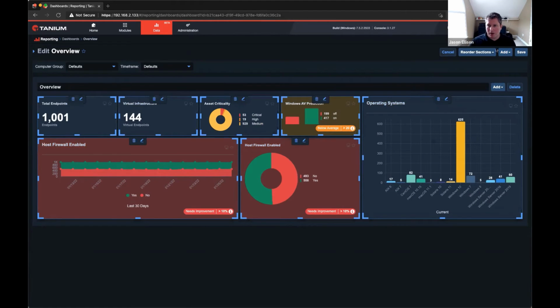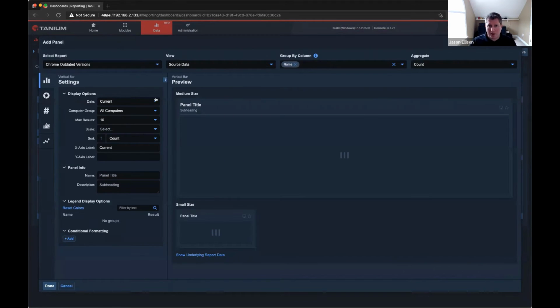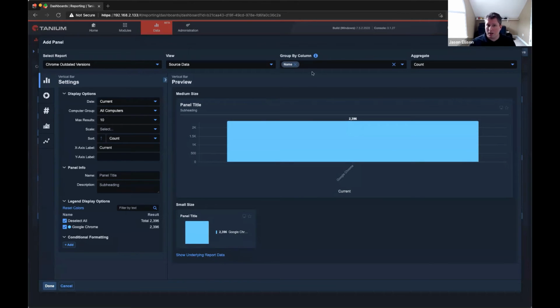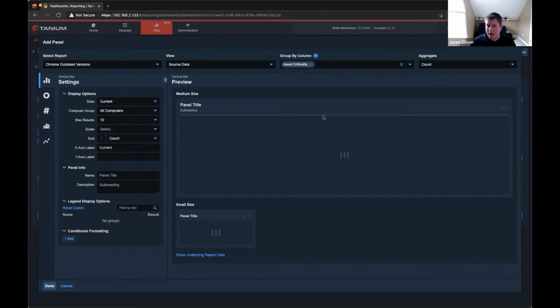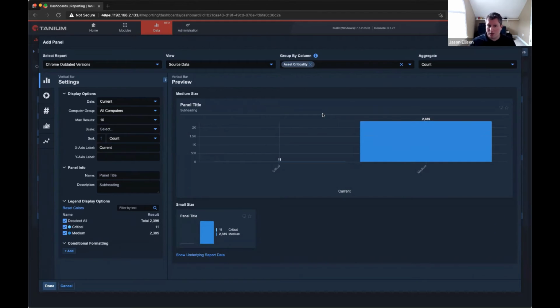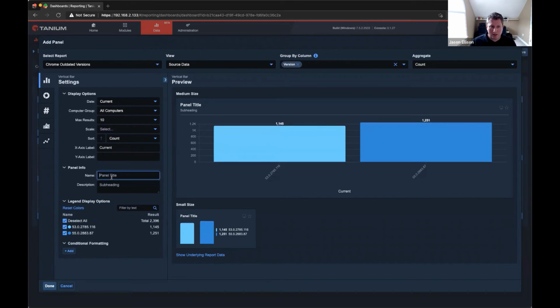When I come in here and I edit, we can add our Chrome outdated versions report that we just created. I don't have to set up a new source. I just pick that report, right? And then I can pick whatever columns I'm interested in here. So in this case, we could even do it by asset criticality. So we could monitor which endpoints in our environment have outdated Chrome versions that we view are critical, or we could even do, again, that type of a version report. So we'll go ahead and just do versions.